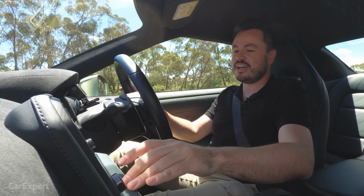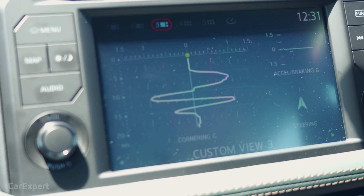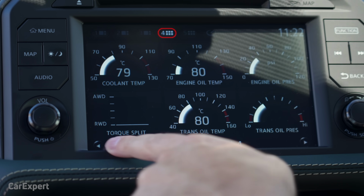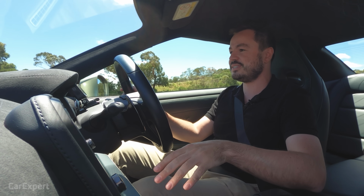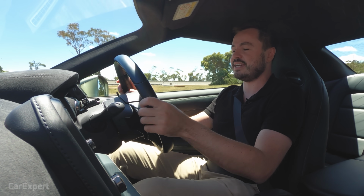So I love when we're driving, just being able to have a look at some of these menus, seeing our braking forces, our acceleration forces, seeing where the torque is being distributed, whether it's all going to the back or to the front. It really is just an awesome little menu to have. And you don't have time to look at it while you're driving, but it is good to have a little bit of a peek down here when things settle down a little bit. So I do love that it has that.